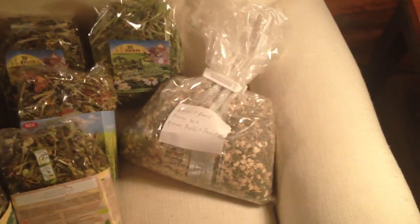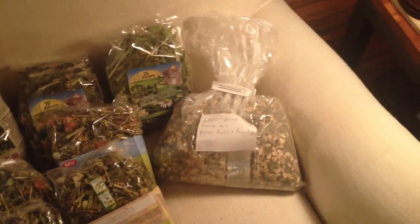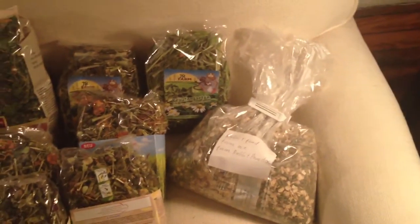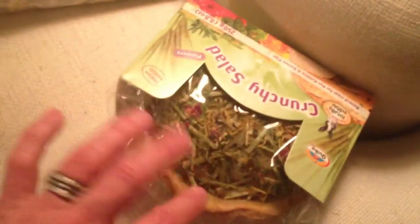She has like over 60 rabbits at her place, and she doesn't raise them for food. She raises them as domestic pets, like the dogs and cats that we have here. So I love this. This is really cute, this salad kind of bowl. Everything's edible, so I can leave that out on floor time and let them eat it on the floor.